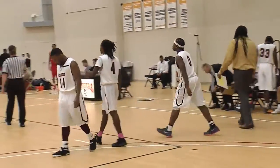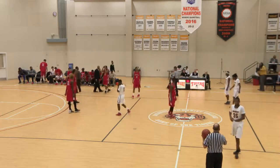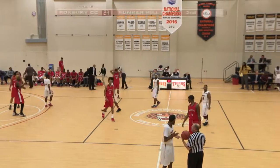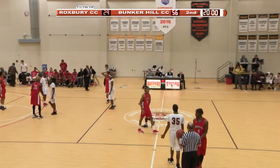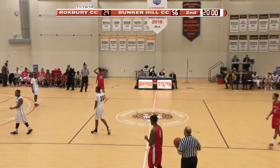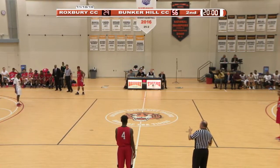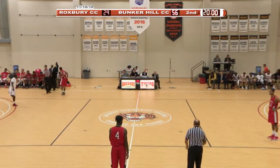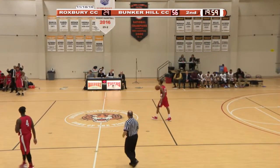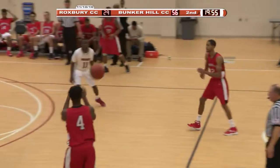We always talk about body language. Look at Bunker Hill kids. They're totally confident. They're all loose. They're all exactly on the tips of their toes. RCC's looking at the scoreboard like, let's get 56 more. Well, coming out of the half, it's going to be Bunker Hill with possession and a 27-point lead. Bulldogs back out there with their starters.